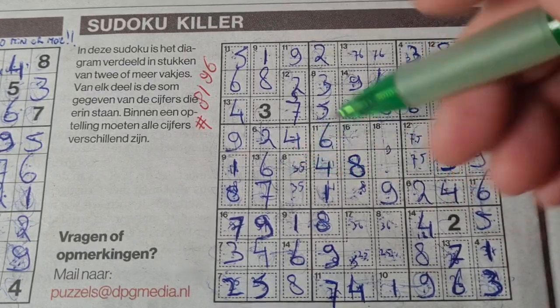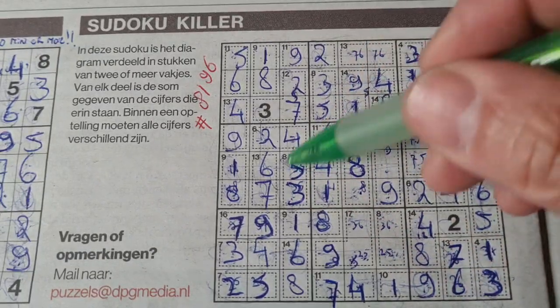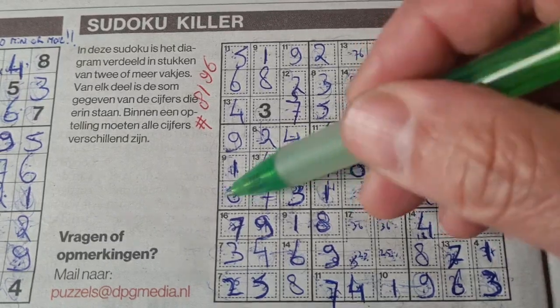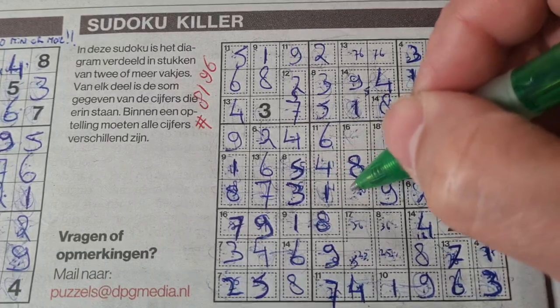3 and a 5. We have 3 in this row, no 3 there. 3 should be here. 5 goes there. 7 and 5. We have 5 in the middle row, no 5 there. 5 should be here. 7 goes there. One box left in this row for the middle. The 1, the 2, the 3, the 4, 5 is missing.